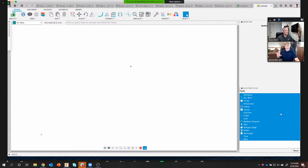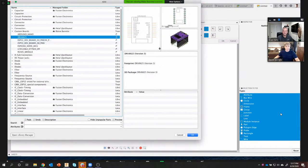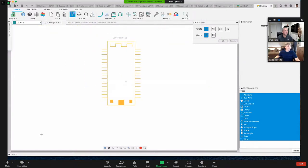Okay, so now we're in the electronic environment. I just created a new schematic, and now I'm going to add parts. For this, you'll have to watch Edwin's and Jorge's live streams on how to create libraries. I'm not going to show that, it would take way too long. But I created this library, and in there I have boards like Arduinos and the ESP32. These here are the little stepper motor drivers. I even have this LCD I use a lot in my projects. So let's load the ESP32.